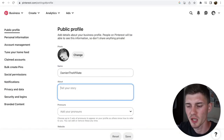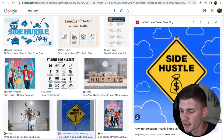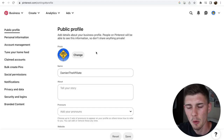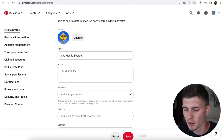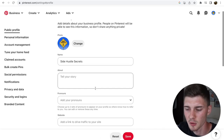So the first thing that you're gonna need is your logo. So you can head over to Google and search for something like side hustle. I can grab this logo right here, and this is gonna be our logo. I'm gonna save it to my desktop and upload it to my Pinterest account, okay? So now once we have the logo, we need to think of a name, all right? Think of a name in your niche, in your theme, all right? So we can do something like side hustle secrets, something like this, right? Something similar. You can click on save to see if it's available, and it's available, so we can continue.